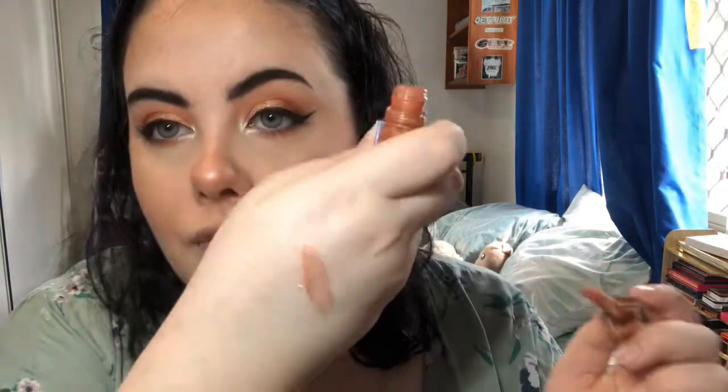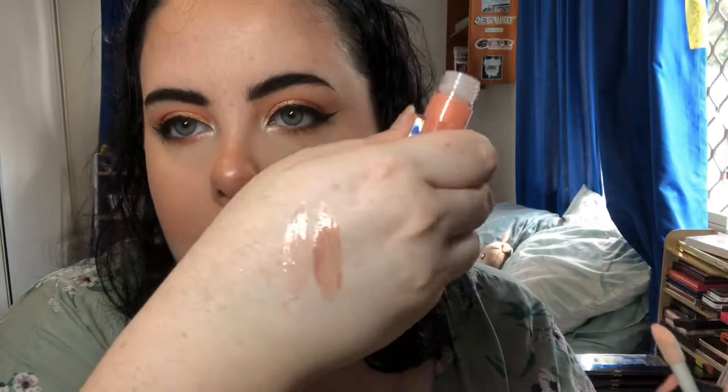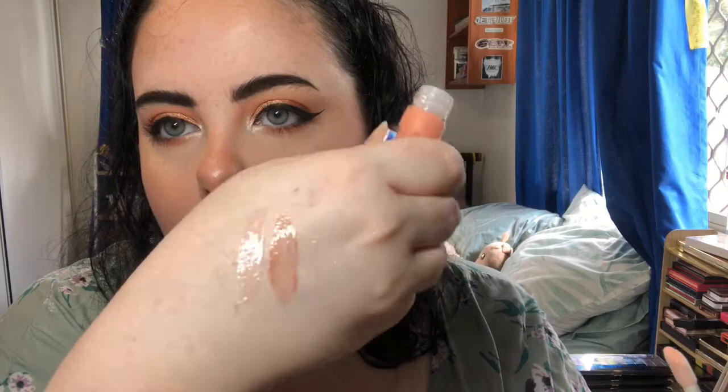So I'm just gonna quickly swatch the Fenty Gloss Bomb next to Tickle, just for comparison. So Fenty definitely has more of a color to it, but they're both very sparkly.